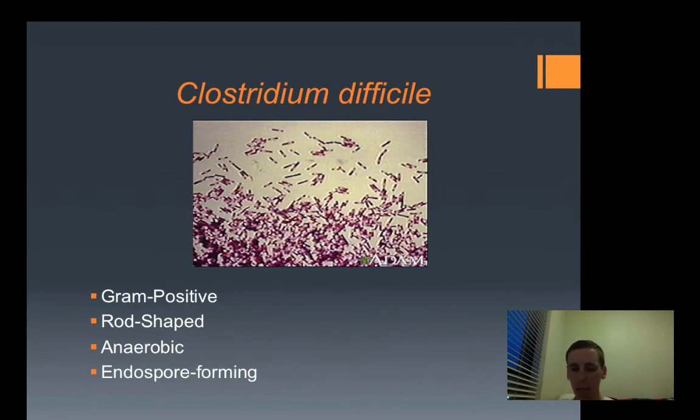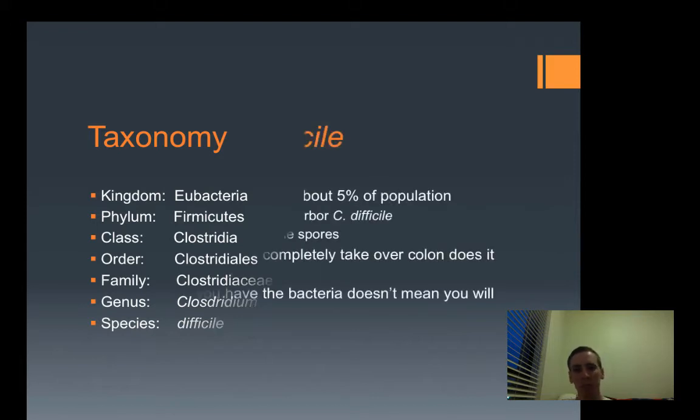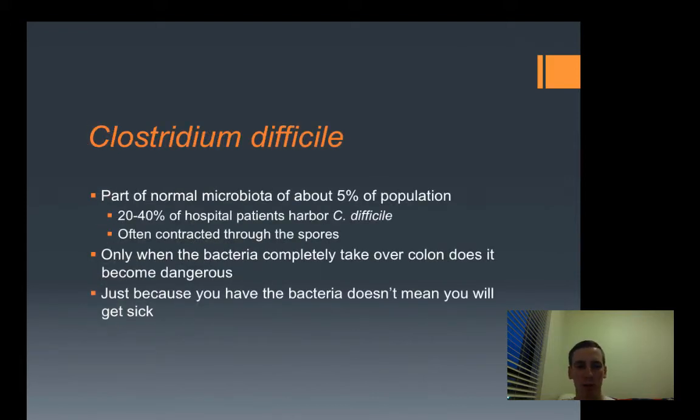So, taxonomy: kingdom Eubacteria, phylum Firmicutes, class Clostridia, order Clostridiales, family Clostridiaceae, genus Clostridium, species difficile. Again, pretty straightforward. So, Clostridium difficile is actually a part of your normal microbiota of about 5% of the population. But about 20 to 40% of hospital patients actually harbor Clostridium difficile.